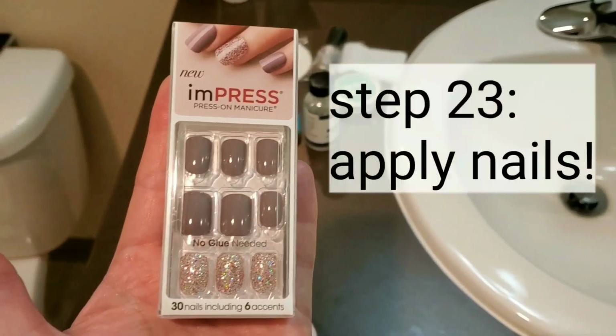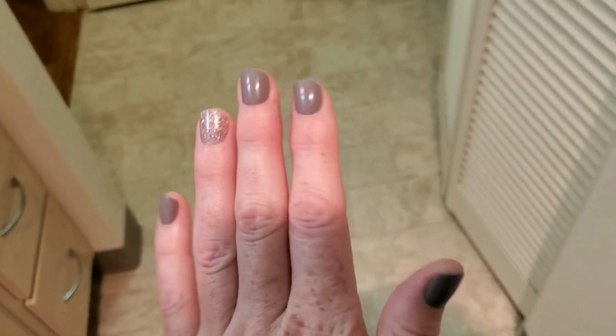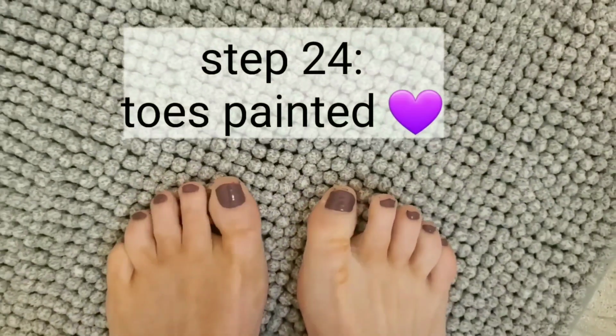Here come the granny socks. I usually leave these on for a couple hours. I forget what the instructions say, but I put them on for a couple hours. And then here are my nails on. I love these nails. Here's the self-tan, all nice and developed. And there's my toes.